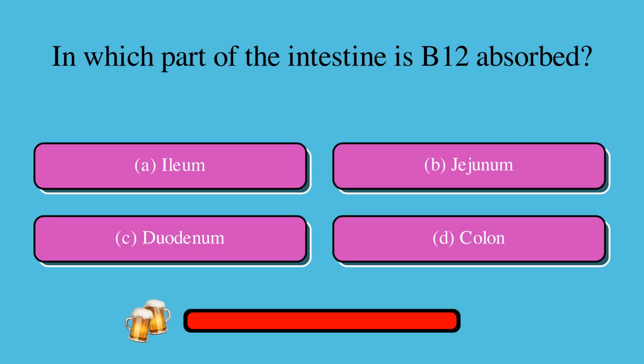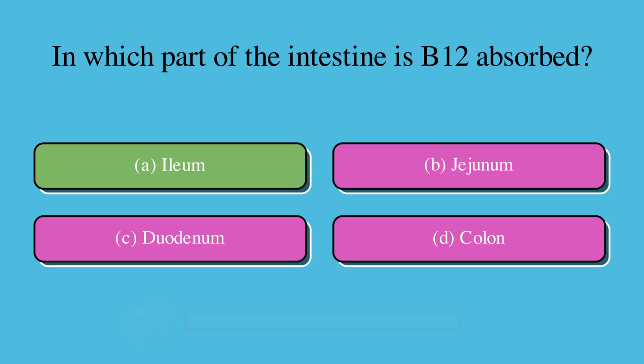In which part of the intestine is B12 absorbed? Is it A, ileum, B, jejunum, C, duodenum, or D, colon? The correct answer is A, ileum.